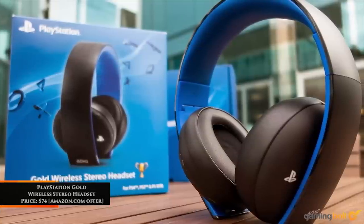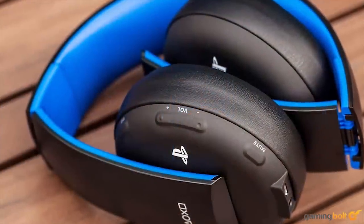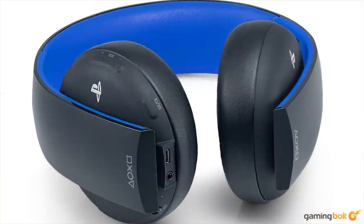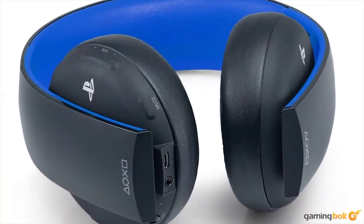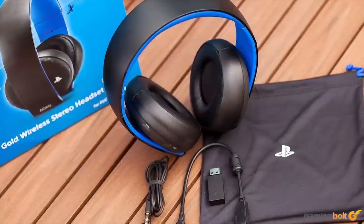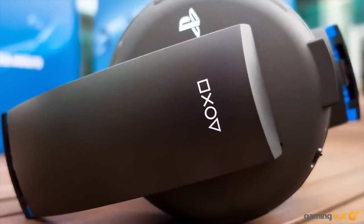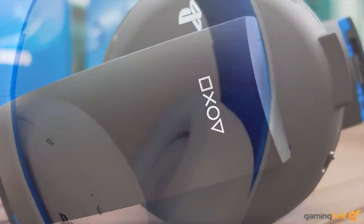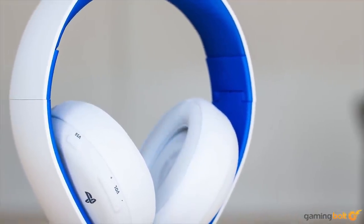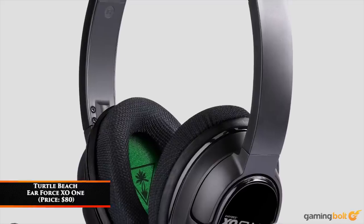PlayStation Gold Wireless Stereo Headset. Price $74. As a first-party product, PlayStation players are the definitive focus, with the main focus being Sony's trifecta of the PS4, PS3, and PS Vita. It's a good pick for PlayStation fans. With its sleek design and crisp sound, it stands as a very solid first-party entry in the crowded world of auditory gaming hardware.